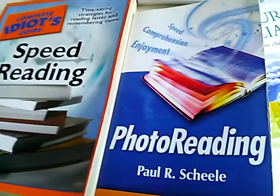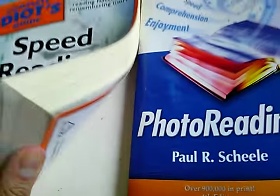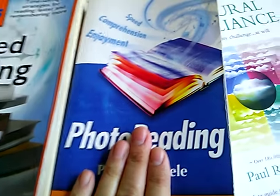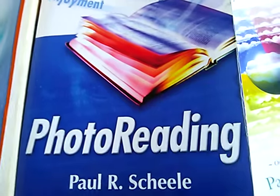So it's not about taking something and quickly reading and all of a sudden you're able to recall every single word and every single page. That's not what this is about. It all depends on your purpose and why you are photo reading a particular book. So this is a great one.